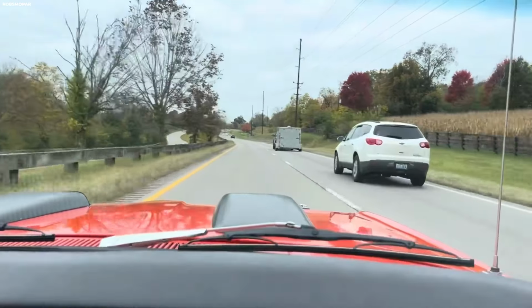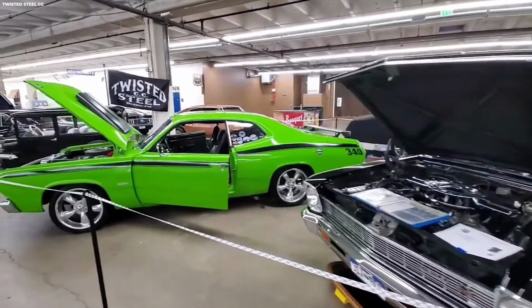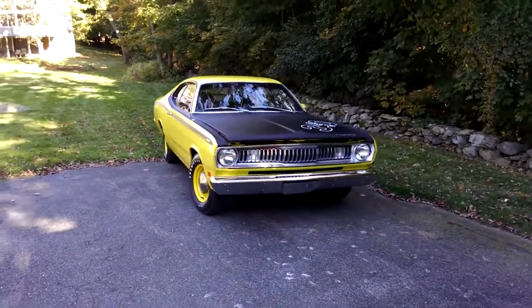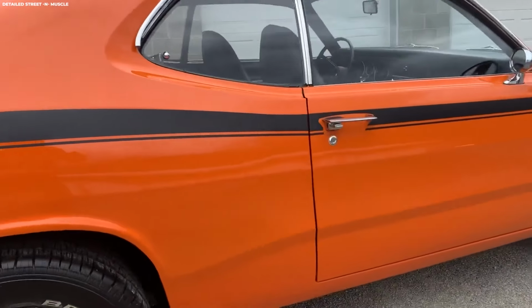The 1971 Plymouth Duster 340, and its weaker siblings, is a prime example of a muscle car that secretly lost its punch. It's a cautionary tale of how regulation and compromise transformed muscle icons into mere pretenders.